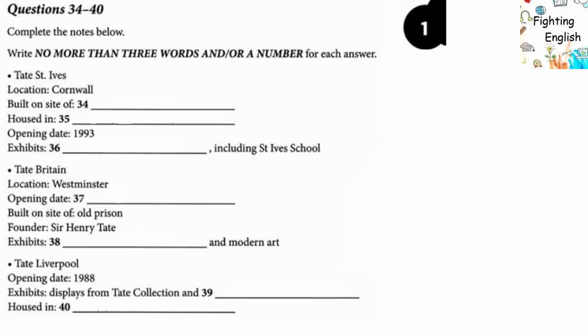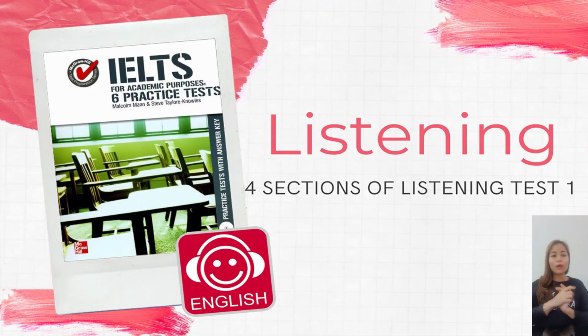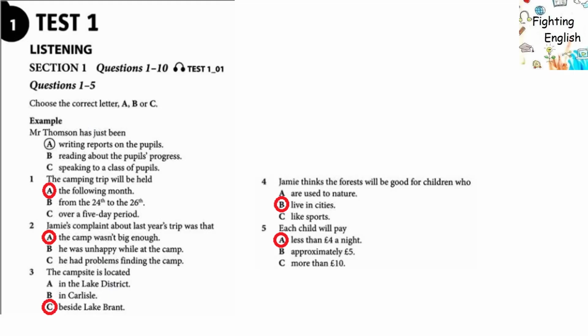That is the end of section 4. You now have half a minute to check your answers. Alright, it's the end of the 4 sections of the listening task, test 1. Now let's check the answers.